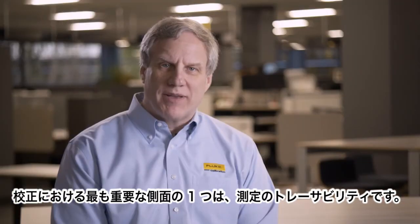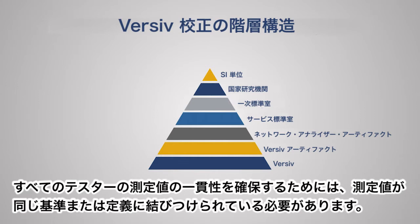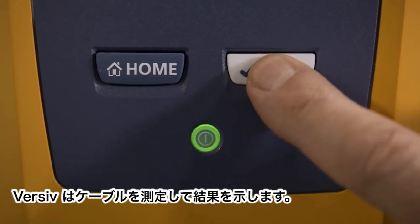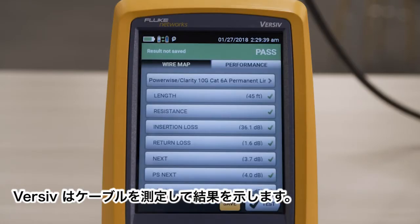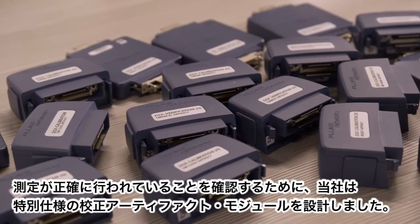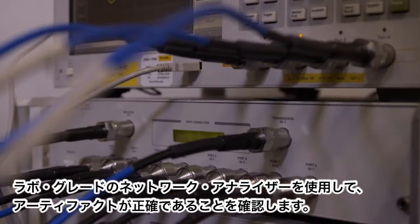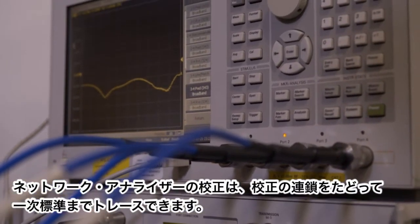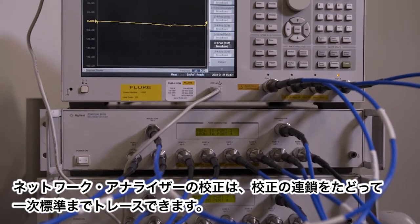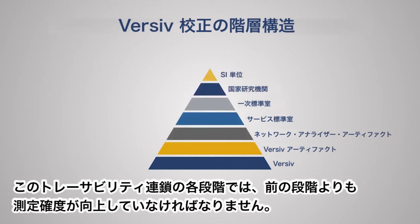One of the most important aspects of calibration is measurement traceability. To ensure that everyone's measurements agree, we all need to have our measurements connected back to the same reference or definition. Versiv measures the cable and tells you the result. We designed a collection of custom calibration artifact modules to tell if the Versiv is measuring correctly. We use a laboratory-grade network analyzer to tell if the artifact is accurate. The network analyzer's calibration can be traced back through its own chain to primary standards. It's necessary that every step in this traceability chain is more accurate than the one before.